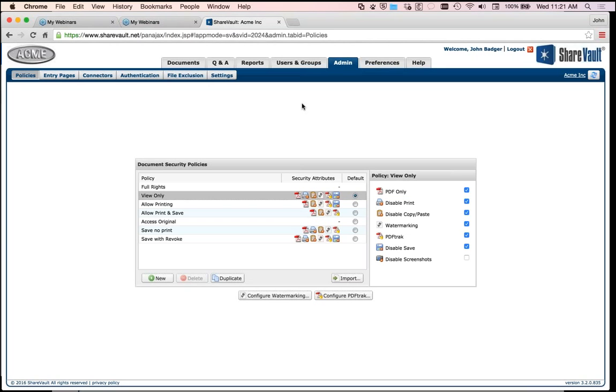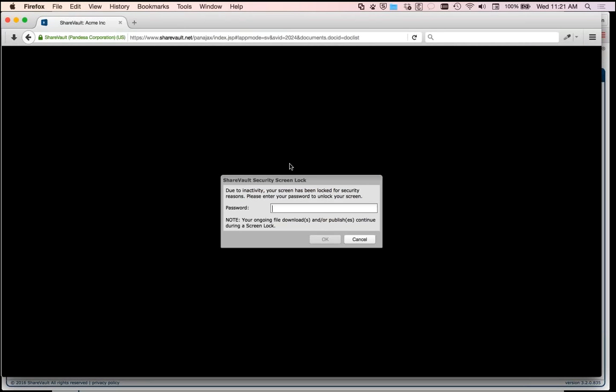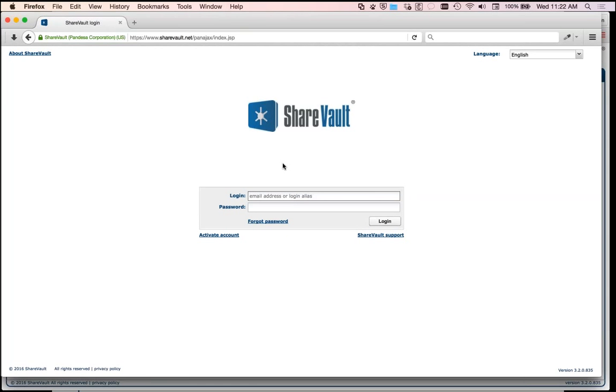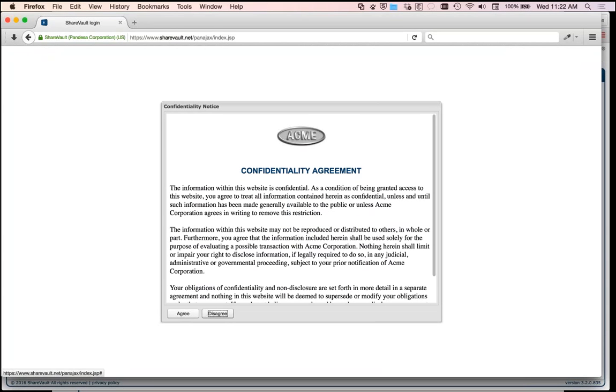So now let's go ahead and log in as an end user so you can see what that looks like. So I'm going to switch over here to another browser, Firefox. By the way, I'm logged in on a Mac. Everything works just fine on a Mac, which is quite nice, but it also obviously works just the same way on Windows. So I'll cancel out of this and go into the login page here and log in as an end user. I'll go into that same ShareVault, Acme Inc.